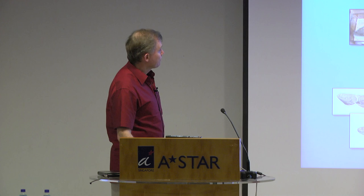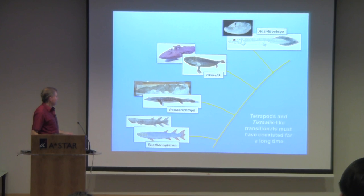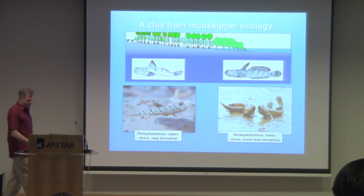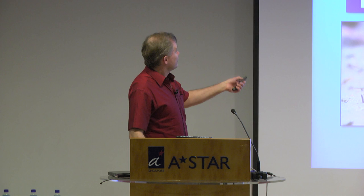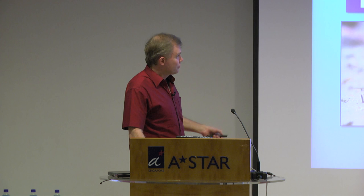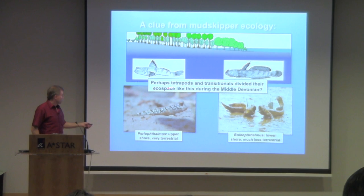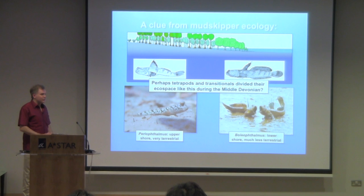In itself, there's nothing implausible about that. We have other examples of that in the fossil record, like early birds coexisting alongside feathered dinosaurs. And in fact, if you look at modern-day intertidal ecology, we have a bit of a model that might explain this sort of thing. Mudskippers, right, lovely animals. Of course, there are quite a lot of different kinds of mudskippers, and they have different ecological preferences. Here we have two of them: Periophthalmus, right up there in the mangroves, really quite a terrestrial animal, and Boleophthalmus here, which is an algal grazer out in the mudflats, lower down in the shore. It's not implausible that tetrapods and transitional forms like Tiktaalik could have divided their ecospace in a comparable manner during this time period.